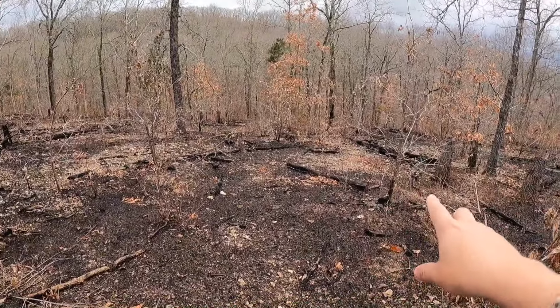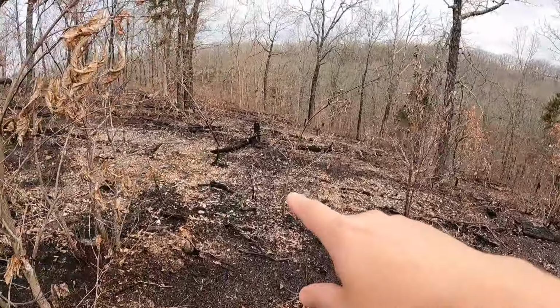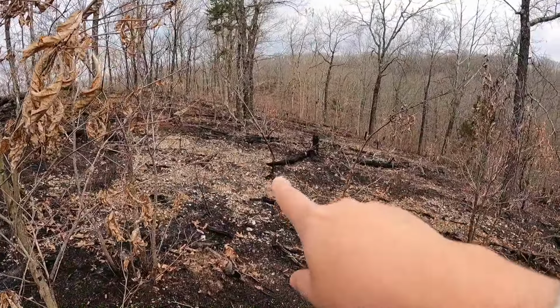Some of them got a little hot on the edges, and especially some of the hickories you'll find here and there actually burnt all the way through and kind of fell over later. But that's okay with me, because I don't want these saplings to get too far that now they're going to create their canopy of their own, and then we're back to square one.